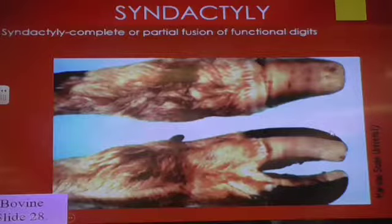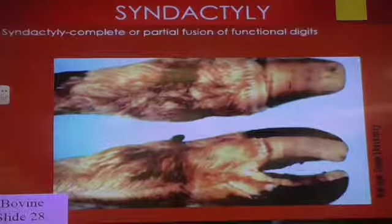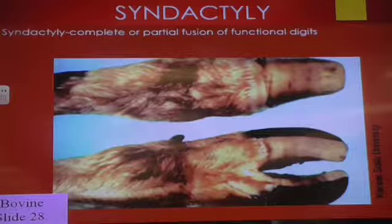All right, let's talk about limb dysplasia. And these are all terms of which you should know the definition. First one is syndactyly, complete or partial fusion of a functional digit.